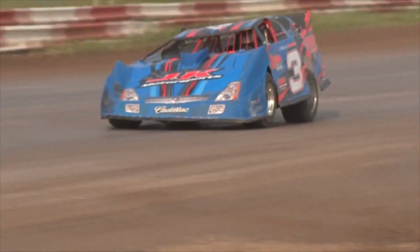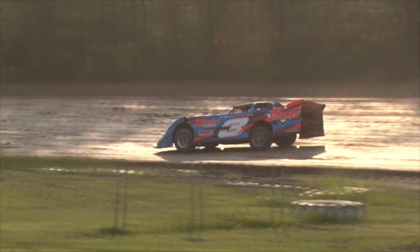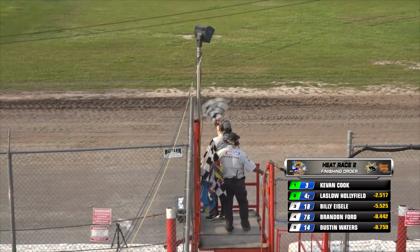And coming to Utica-Rome for a lot of years, the middle's tough to run, but it was no problem for Kevin Cook. He held his car down onto the bottom side of the racetrack, and you can see there's nobody behind him here as he comes out of turn 4. Kevin Cook with a convincing win in his qualifying heat race number 2.